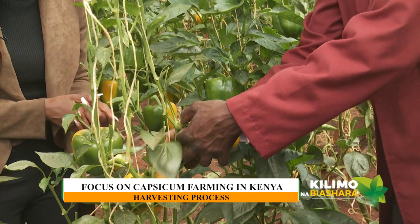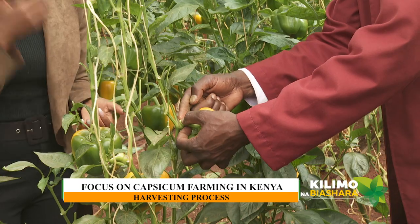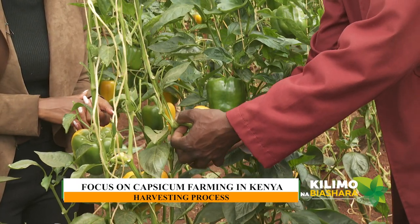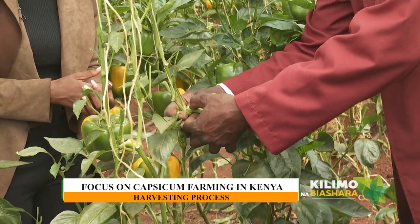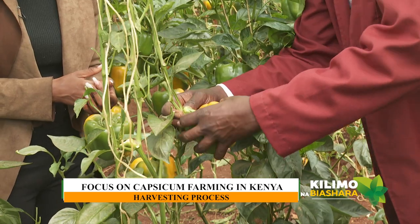Now, here we go. You see where I'm going to harvest it? At the bud here. And the way I do it, I have to be very careful. This stem is fragile. I don't have to come and do it roughly like this. So I get hold of this stem, then I do like this. You see, it comes out.